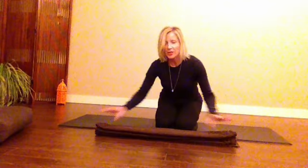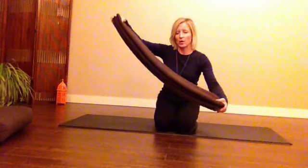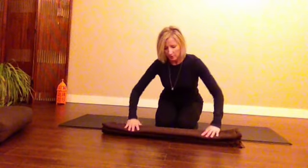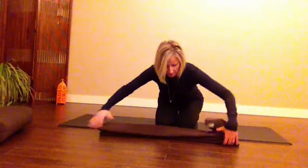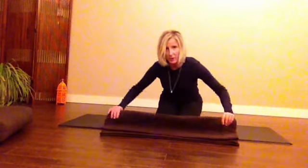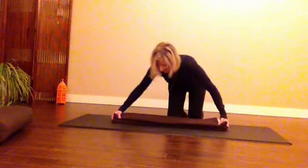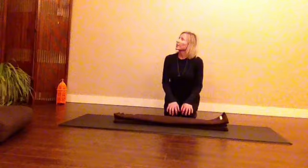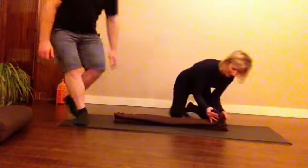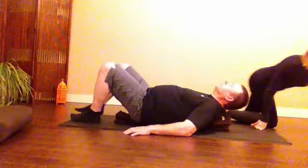The next posture, we're going to have Dwayne lie on this blanket. We call it an accordion fold, just like how an accordion would naturally fold, sort of flip-flopping back and forth. This is going to go lengthwise on your mat. And then I'm going to come lie down with this lengthwise along the spine.